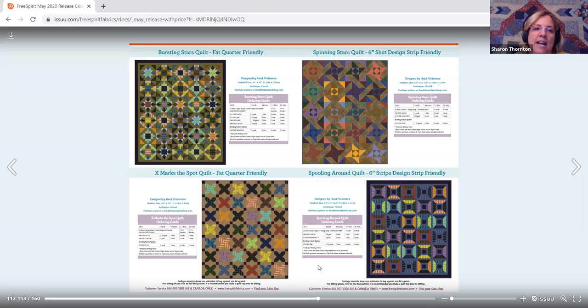And then over on the right at the top, we have Spinning Stars. That's a 6-inch design strip using the solid shots. And then the background there is a millefiore fabric. But it's great that you just buy that 6-inch design roll and just get the millefiore, and then you're set to go with that quilt.